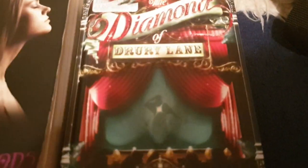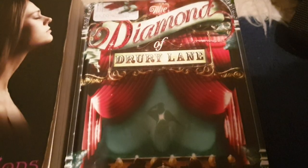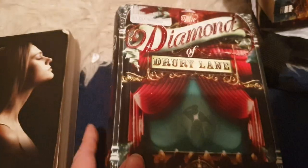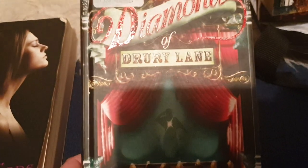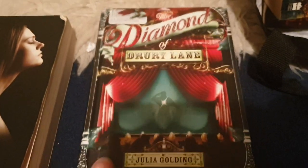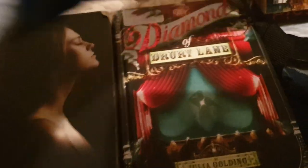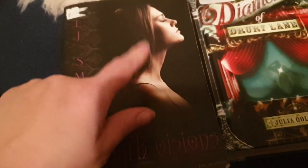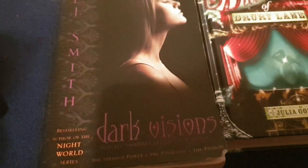Got a couple more books. This one here is called The Diamond of Drury Lane. I really bought it, to be fair, because I love the cover. I thought the cover looked great, like the stage and everything. But when I read about what the story was about, I was like, I don't know, it just doesn't really sound my cup of tea. This was definitely a book I bought because the cover was nice. Got Dark Visions. This is about vampires, I believe. You get like three books in one.